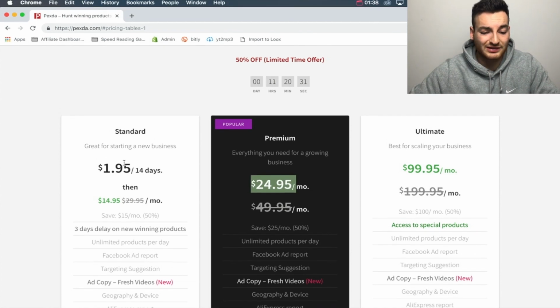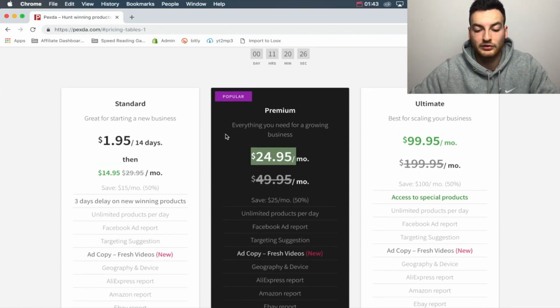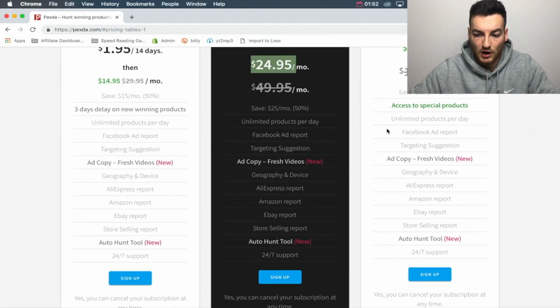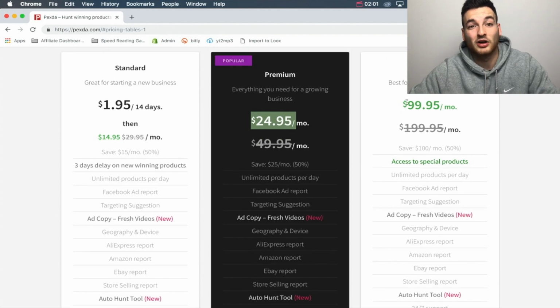Premium, right? I mean, obviously you can get the standard, but it's really not that worth it. You don't really get too many things with standard, but premium is pretty awesome. So let's go check out what it actually does. And by the way, Ultimate is ridiculous. You don't really get anything new other than access to special products, which I haven't tested yet. So I don't actually know, but in my opinion, $100 a month for the amount of products that you get with Ultimate is not really worth it.